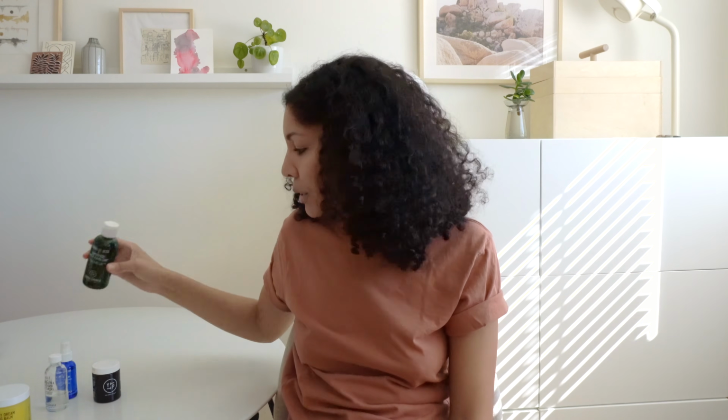And I think what turns me off the most about this is that it leaves this film, it feels like a little bit of a sticky residue. And I've tried using less, I've tried using more. It just makes me want to wash my skin after. So yeah, I don't know if it's actually for me. Definitely not for me, actually.